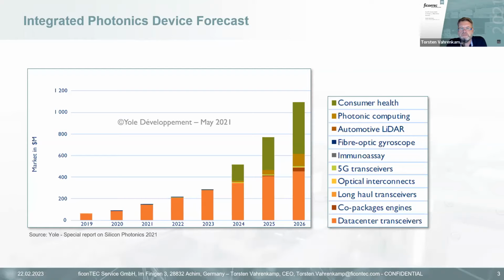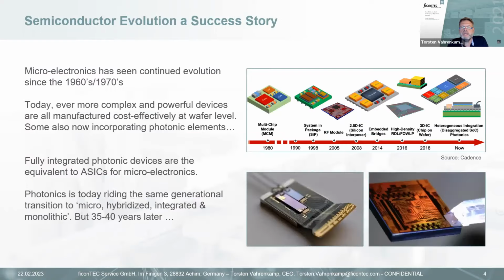Today, these are usually pluggable components we're assembling with our machines, a lot of coherent transceivers, but we see a drive into automatic assembly of co-packaged optics. And this is why I found this topic today super interesting. Can I give you maybe a few insights into what we're doing currently.